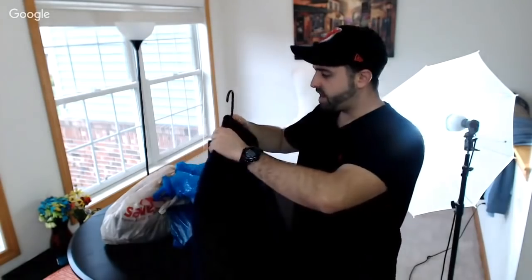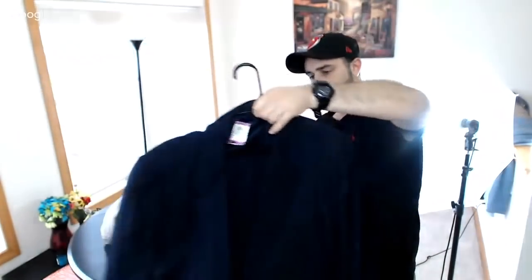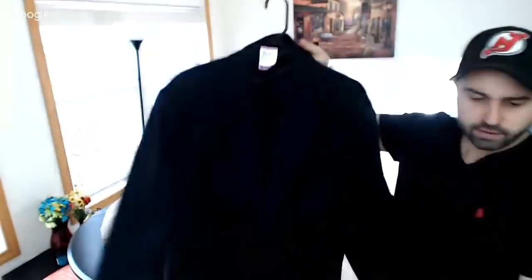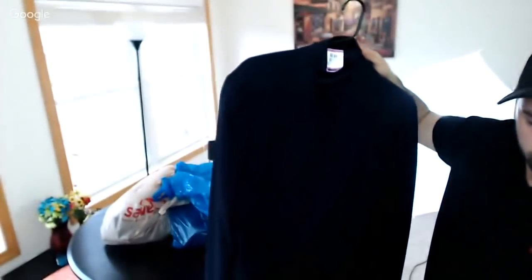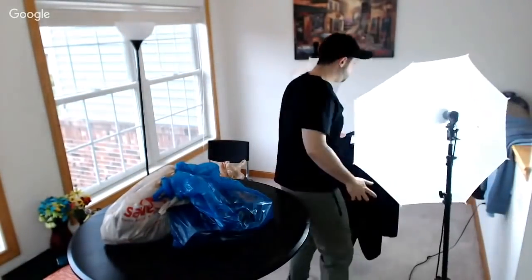44 regular, navy blue, two button, 100%. Let's see. It's kind of a funky little material. Super 100s cotton, just a nice item right here. Very, very nice. I'm probably going to shoot for a couple hundred bucks on this. We'll see what happens. But yeah, nice brand right there.